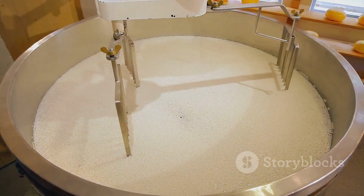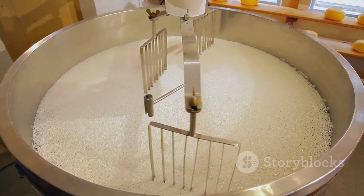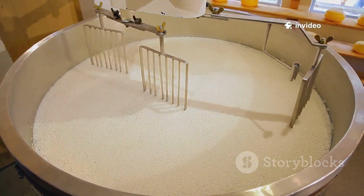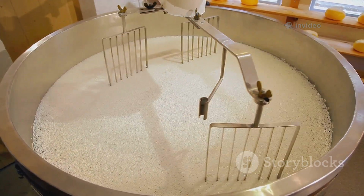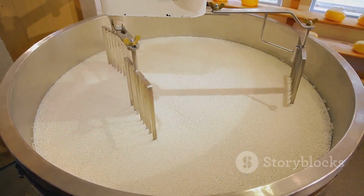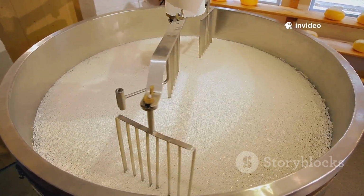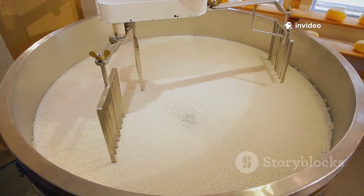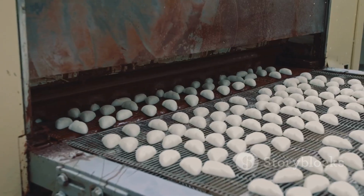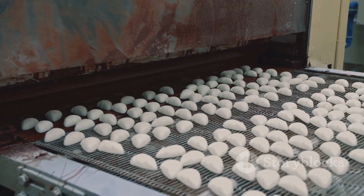The process begins with soaking gelatin in water, allowing it to bloom and become soft. Meanwhile, sugar and corn syrup are heated together to form a hot, sticky syrup. This syrup is then carefully combined with the gelatin and whipped at incredibly high speeds in giant industrial mixers. This whipping action is crucial. It traps millions of tiny air bubbles, turning the mixture into a light, fluffy foam that gives marshmallows their cloud-like consistency. Once the mixture reaches the perfect texture, it's piped out of machines as long, continuous ropes.